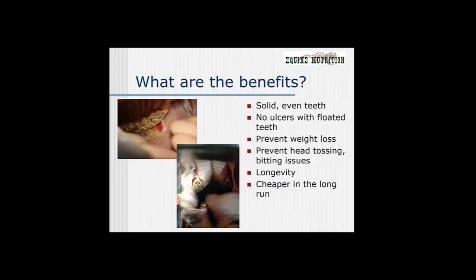When you take care of your horse's teeth, you are preserving the longevity of your horse. No teeth, no horse. So if they can't eat, you can't keep weight on them. They're no good to you. So with teeth like my 20-year-old gelding down there, he's going to be able to be used for several more years. And yes, I do use him. My daughter rides him. And it's cheaper in the long run.